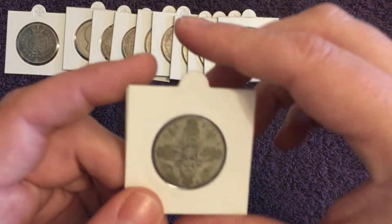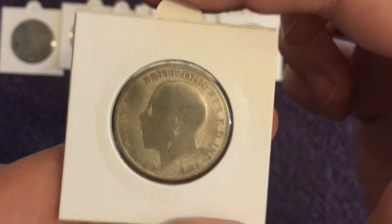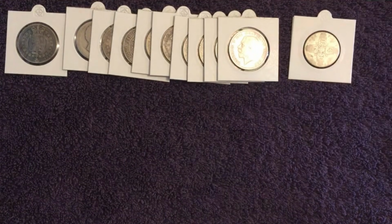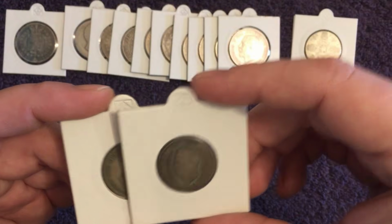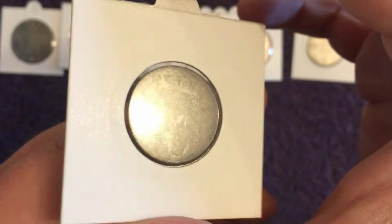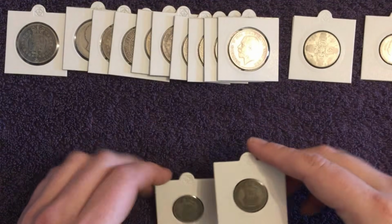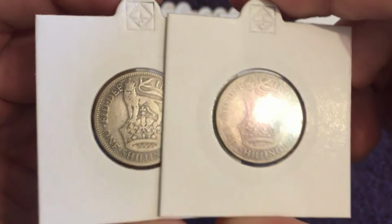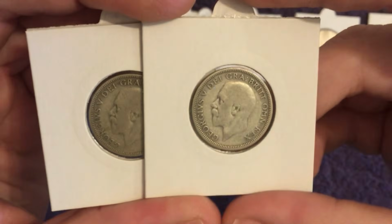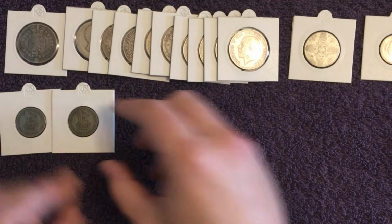And then there was just one florin in there, pretty worn, this one, 1923. I think that's a date we don't have, so it'll go in the date run for now. A couple of shillings. I think that's a George IV one, pretty worn out that one, but again, it's not a type we've got, so it'll go in for now. And a couple of more modern ones. I say modern, but they're still silver. 1928, 1932, George V. So we will see if we need those for our date run.